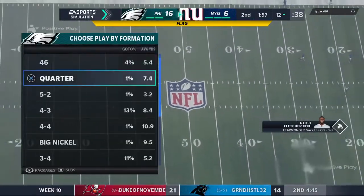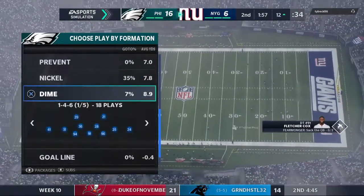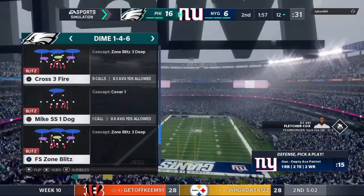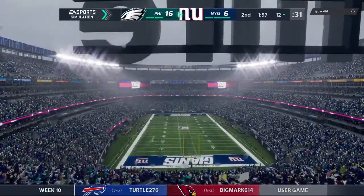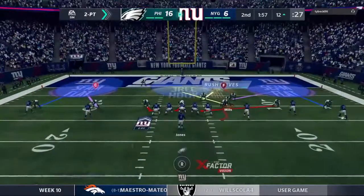That hold coming from the left side of the line. Hands got caught in the cookie jar on that one, and the flag came out. Penalty against him. And now they'll empty the backfield here as they elect to go for 2.